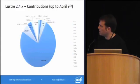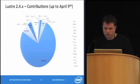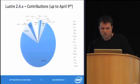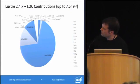Right. So here's some provisional data about contributions. This is the more traditional number of commits data. And then if we go forward, there's the data based on lines of code changed. If you compare the two, you can see that mostly they're fairly similar, but the big differences are with Livermore and Oak Ridge, that they have a bigger proportion based on lines of code.